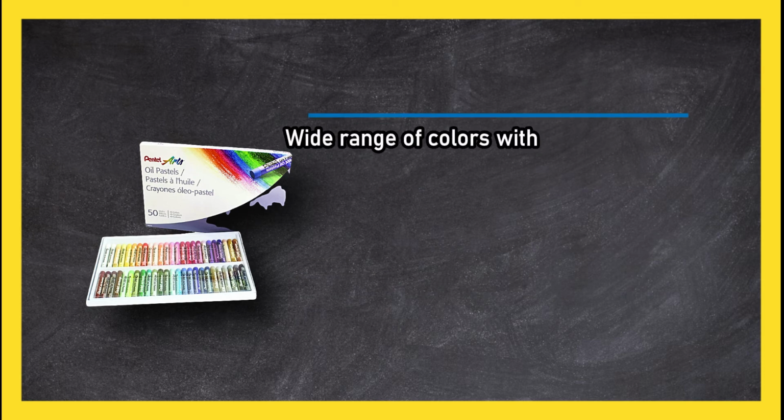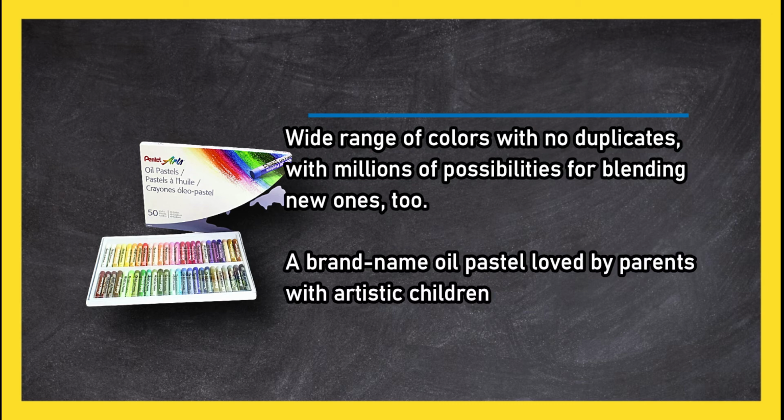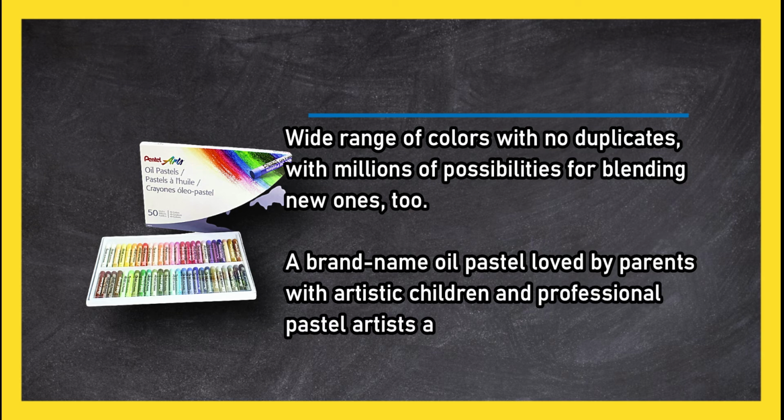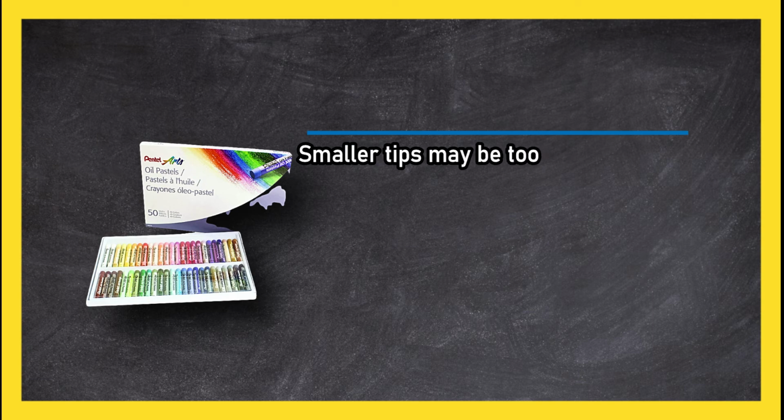Wide range of colors with no duplicates, with millions of possibilities for blending new ones, too. A brand name oil pastel loved by parents with artistic children and professional pastel artists alike. Smaller tips may be too little for large projects and filling bigger areas.